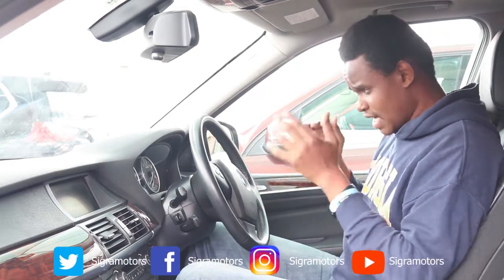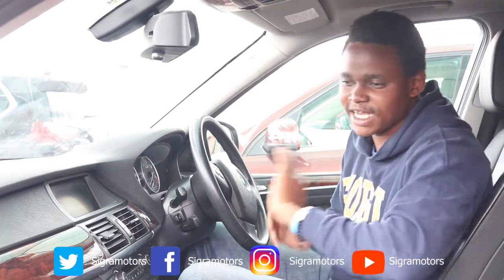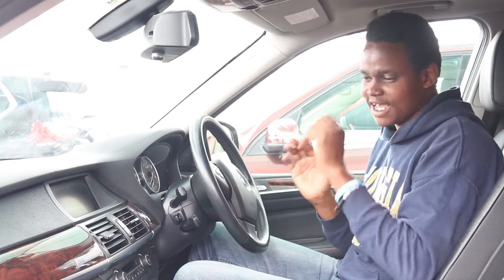And guys, again, to look at it, you can just see it has very nice wooden finishing around, because I think this is something that is coming in so many cars nowadays, that they need to have this wooden finish. It makes the car look very nice and very good.